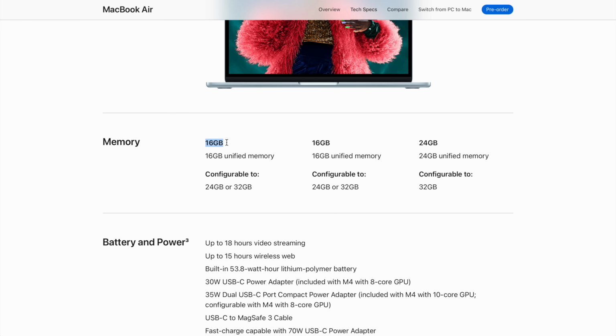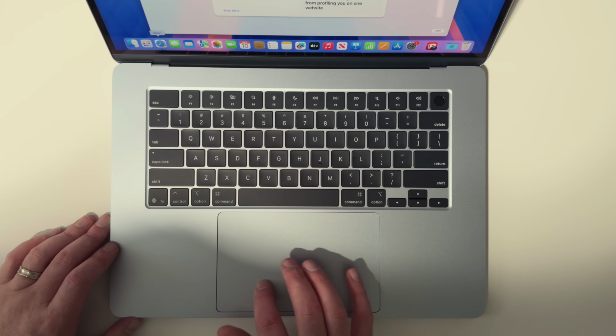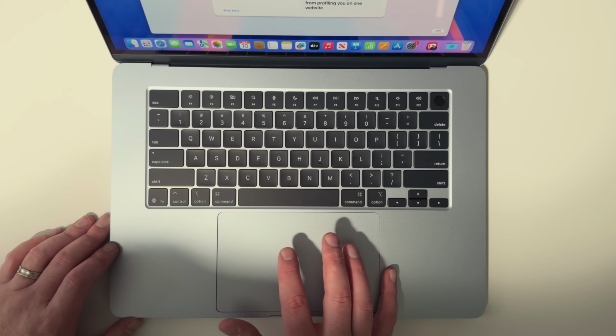Something worth pointing out is that 16 gigs of RAM is now standard. You can go up to 24. So a lot of people are gonna be excited that you're not stuck with 8 gigs anymore. That was the case before. So just to make that concrete in your head, if you're gonna be doing something like editing photos while streaming, while messaging, or anything else, you can do all of that simultaneously without any hiccups.